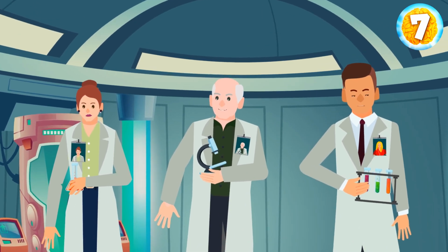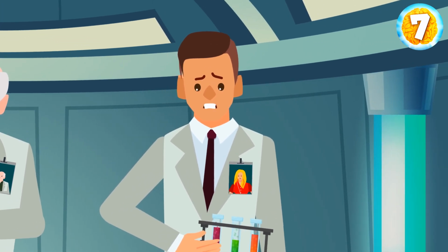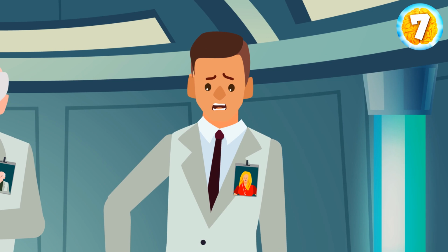Each of these scientists has a badge with a photo on their lab coat, and only this guy's photo doesn't match his face, so he's probably the criminal.